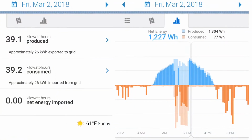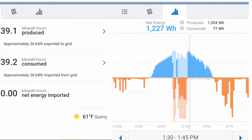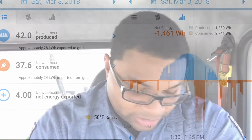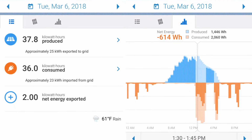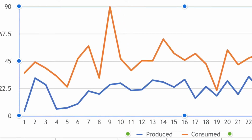But I actually had more good days. March 2nd, I had a break-even day. I produced basically the same as I consumed. March 3rd, I was plus 4 kilowatt hours. And March 6th, I was plus 2 kilowatt hours. And you can see it on the production chart.